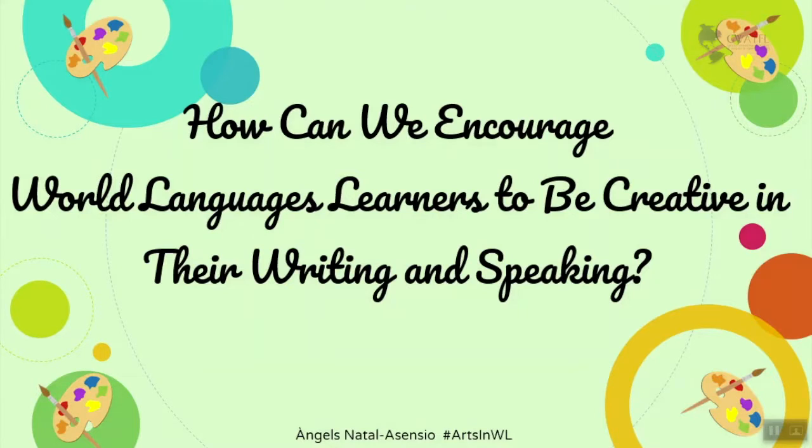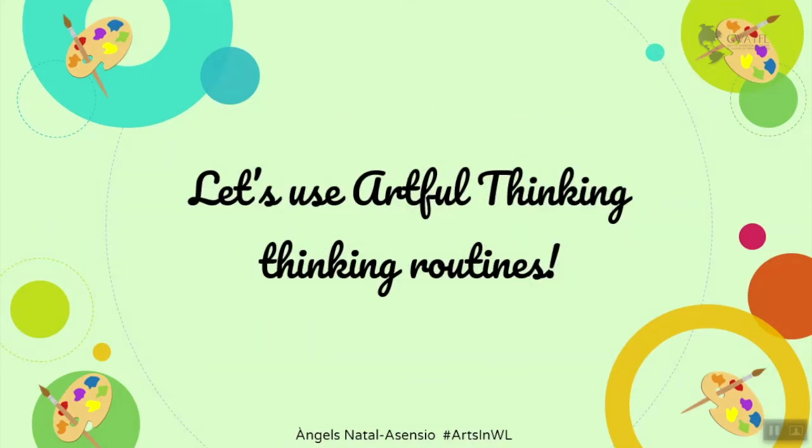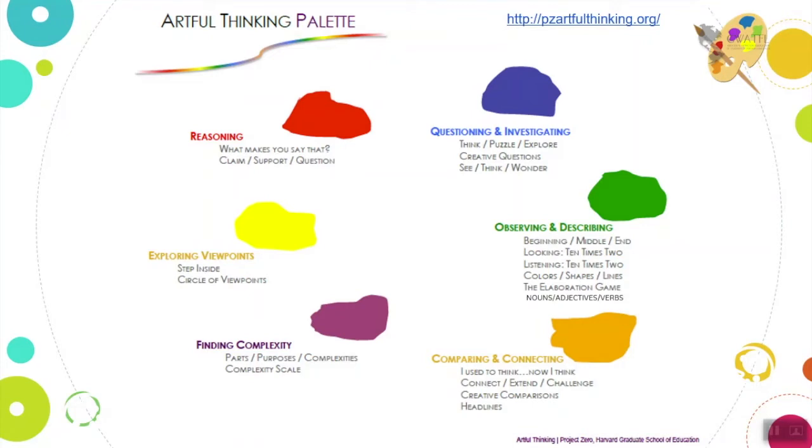How can we encourage world languages learners to be more creative in their writing and speaking? Let's use Artful Thinking routines. This is Project Zero's Artful Thinking palette. The palette shows the 6 thinking dispositions targeted by the thinking routines listed below each disposition. We're going to see a thinking routine that encourages the dispositions of observing closely and describing.